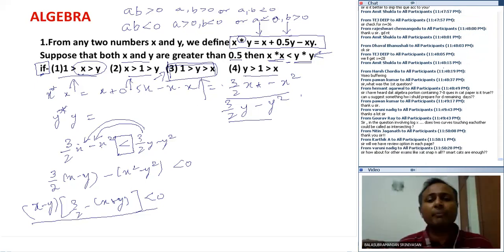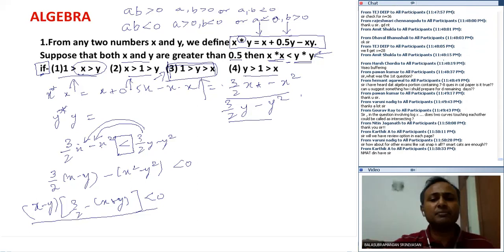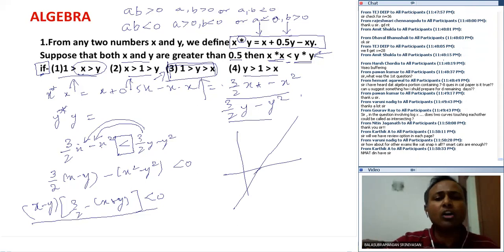Actually, Gaurav, I made a mistake in the log question. They don't touch, they actually intersect. Because in the log question, the straight line goes like this, the log curve actually goes like this. It goes beyond and then cuts down again.